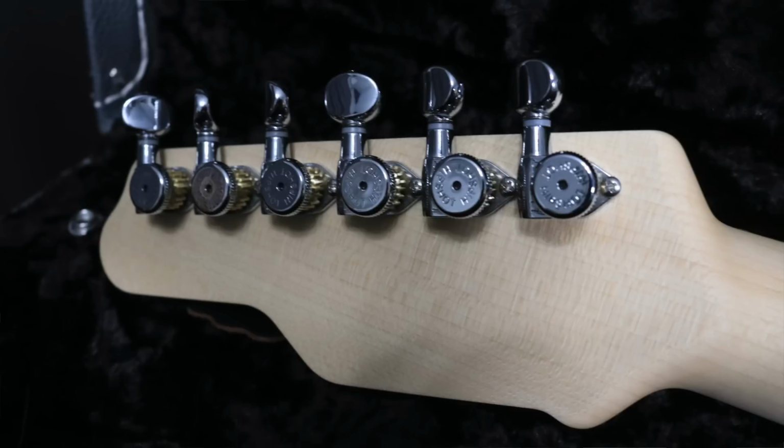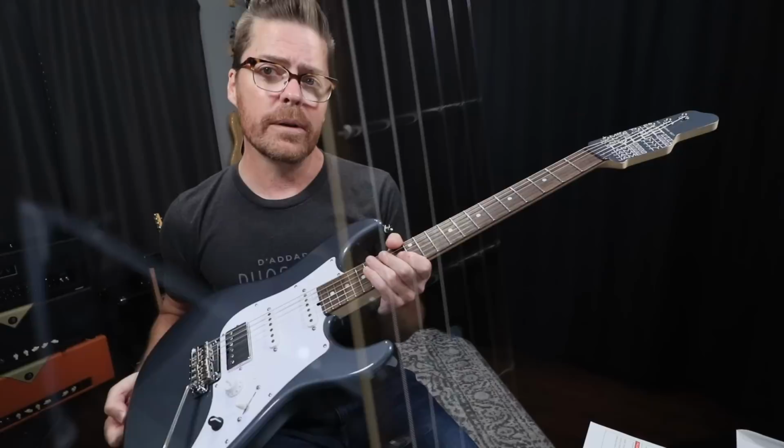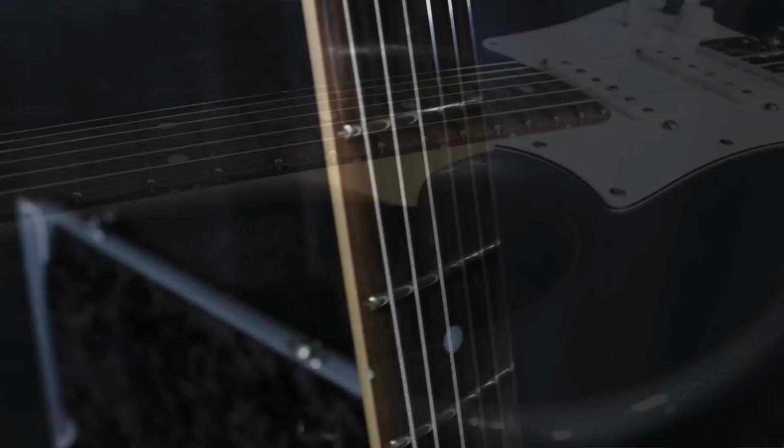I've always really liked those tuners. The contours on the back are absolutely beautiful. One thing I will say that is just so Tyler: not only is the fretwork stellar and the setup really, really good, but they roll the fret edges so that the guitar feels more played in right away. It just feels like this guitar has been around a lot longer than it has.